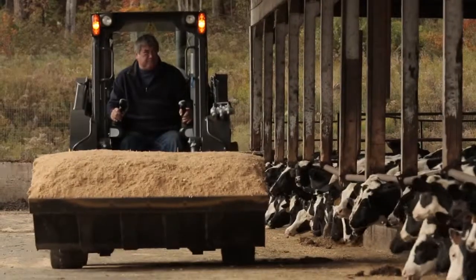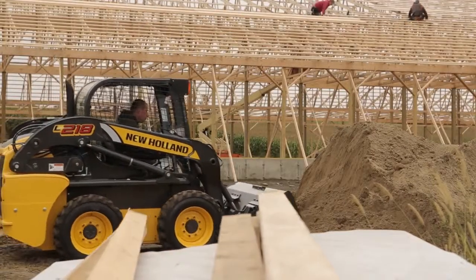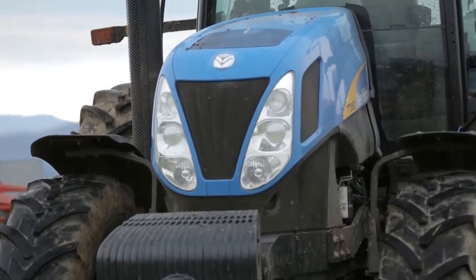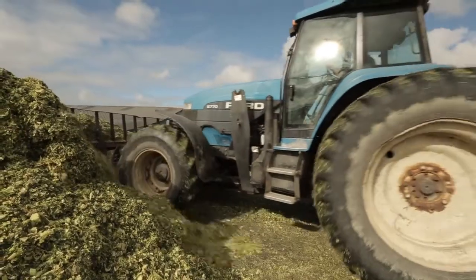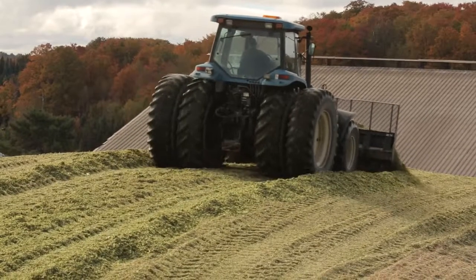We run a lot of skid steers. I think we have 7 New Holland skid steers, I believe, and they've been just really good for us. We currently have, I think, 4 or 5 Genesis tractors running here today, some of them in excess of 20,000 hours. And they've never let us down. It's just been a wonderful tractor for us.